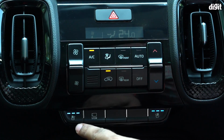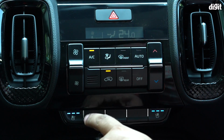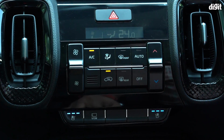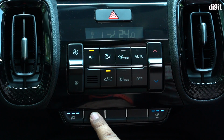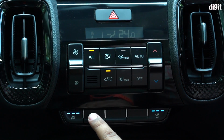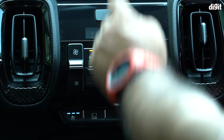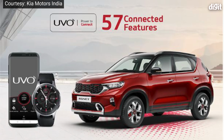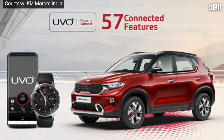Right next to the seat air conditioning buttons, you also have this little camera button, which basically allows you to view your surroundings as you're driving. So this rear view camera becomes enabled when you drive, and you can see the back of whatever's behind your car over here. So this basically ties into Kia's Uvo ecosystem, which is the connected app.